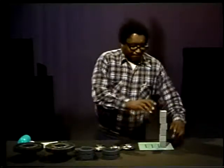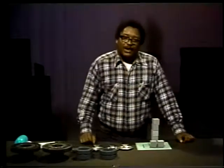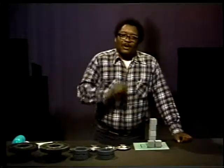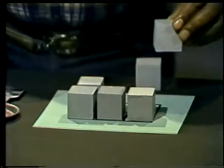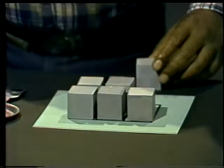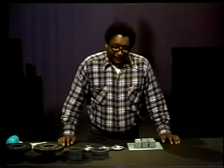Okay, let's see what happens when I arrange the force a little differently. I start with 1 pound per square inch. What do I have now? Well, I've added 1 pound of force, but I've also added 1 square inch of area. So I still have 1 pound on each square inch. When I arrange the blocks so that there's 1 on each square, the pressure remains 1 pound per square inch, or 1 psi, even though the total force on the cardboard is 6 pounds.